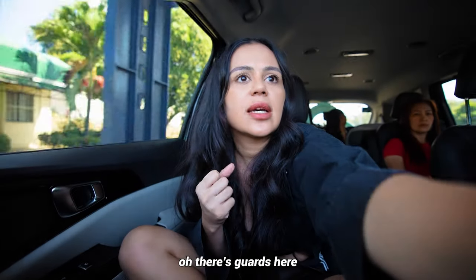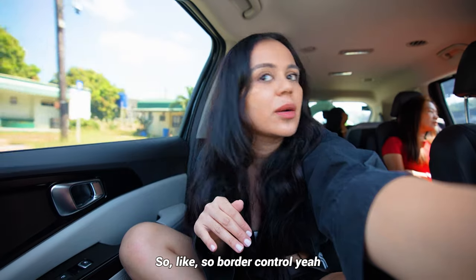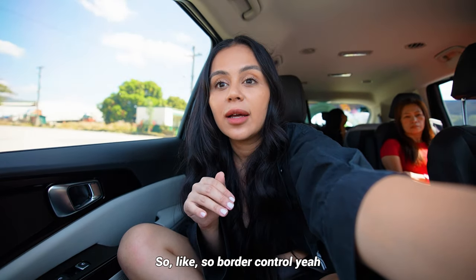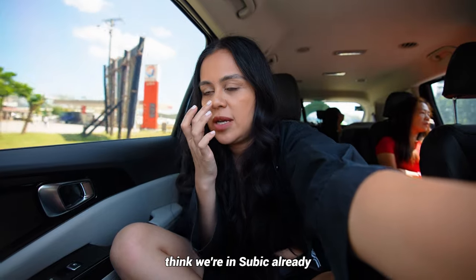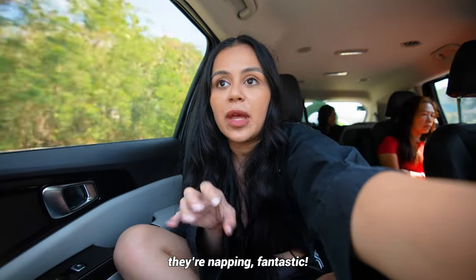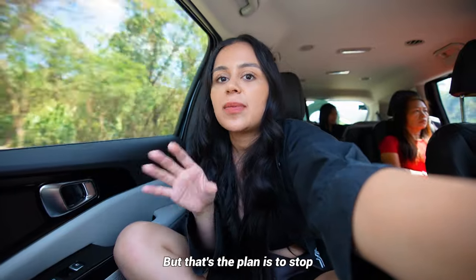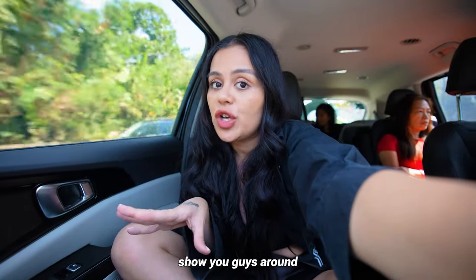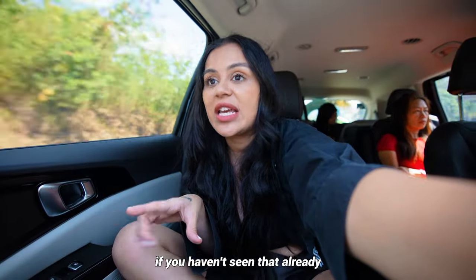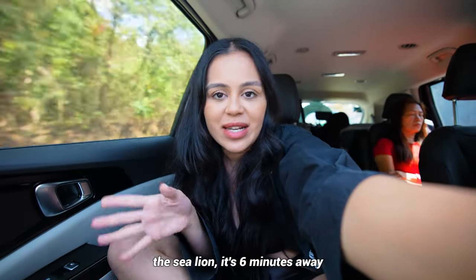Oh, there's guards here. It's like entering a new border. I don't feel like border control. Just going past the guards. I think we're in Subic already. Kids are asleep, they're napping, fantastic. So when we get there, they'll be full of energy. But that's the plan, to stop over first at Freeport Zone to explore there, show you guys around if you haven't seen that already, and then go to the dolphin show and meet the sea lion and everything.